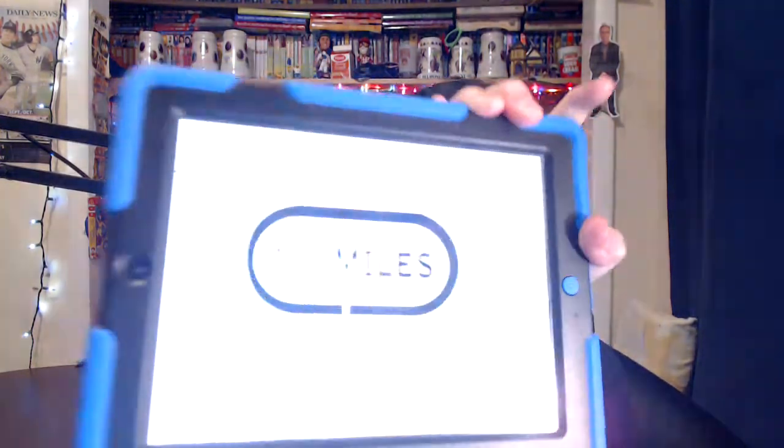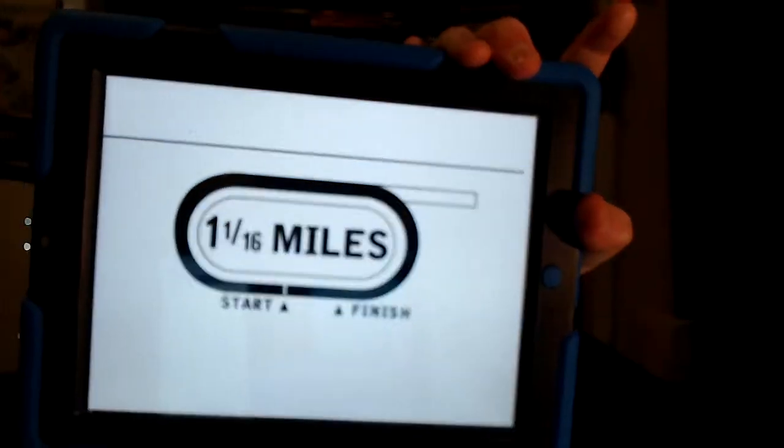The 6th race is the 14th running of the Ali Sheba Stakes. Grade 2, purse $400,000. It's for 4-year-olds and upwards. Field of 11 horses going the distance of 1,700 meters, or 1 mile and 1/16th on the main dirt. My top pick in this one, I like the number 9 horse, American Freedom. I'm going to go 9-4-8-2, but my top pick, number 9, American Freedom, 3-1, Rafael Bejarano for Bob Baffert.